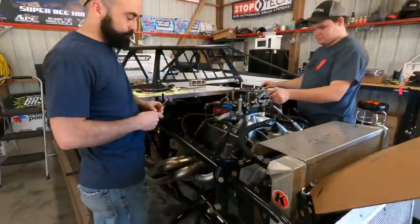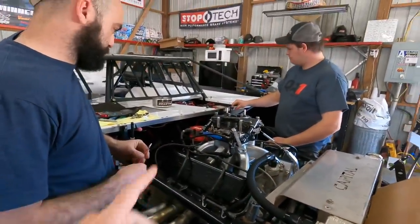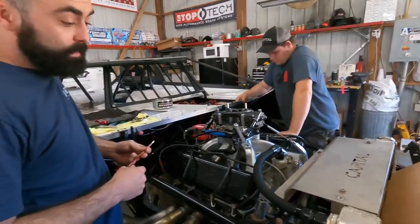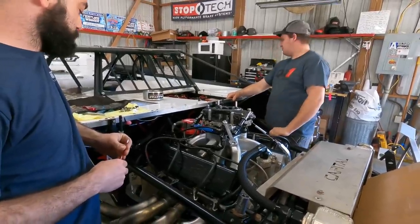So to recap, we had fuel pressure issues and we had an oil leak. We were trying to figure out both of those, but the motor cranked up and ran. It did, it fired right up. It did. So that's a plus. We'll see what we got here.